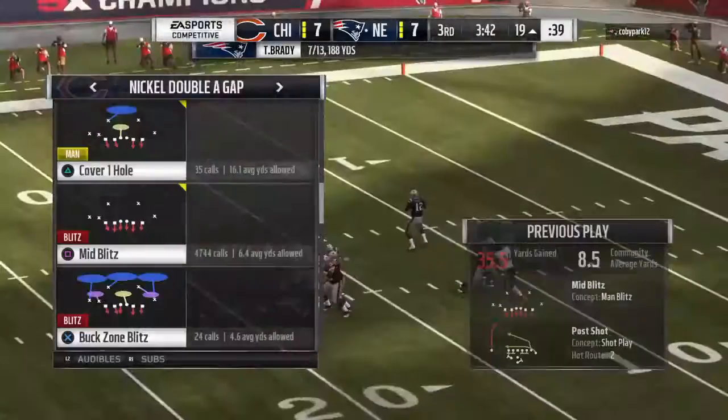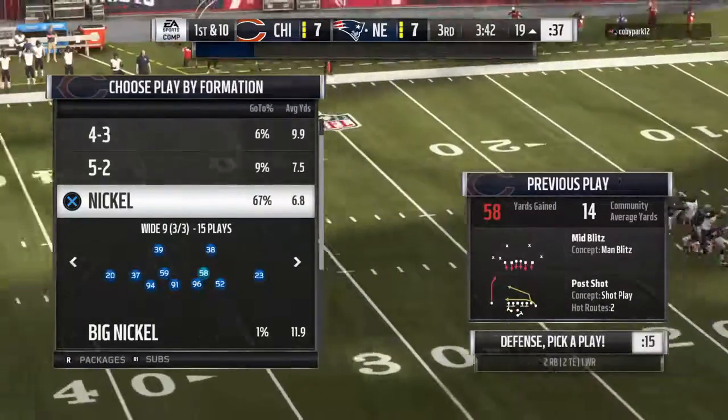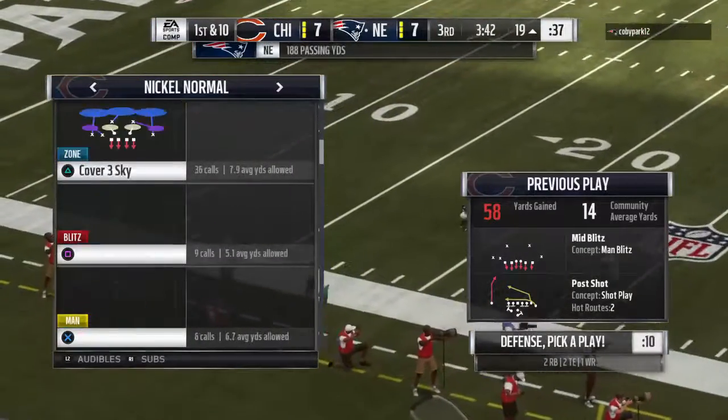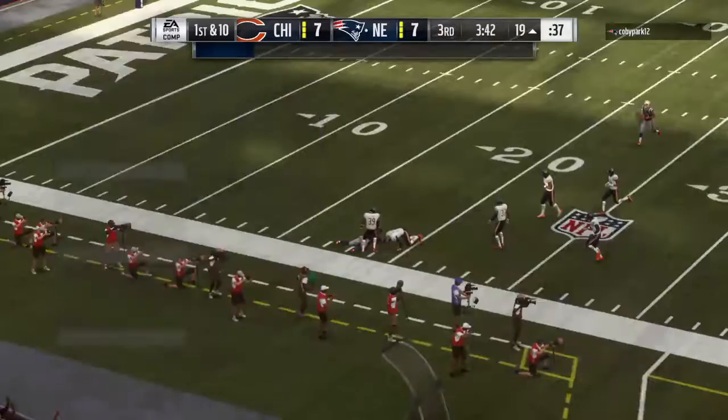And that's caught inside the 30. It's a big play there for the Patriots. 58 yards. I've got to make sure that I don't take Tom Brady's greatness for granted, that we make it routine. How about that throw right there?